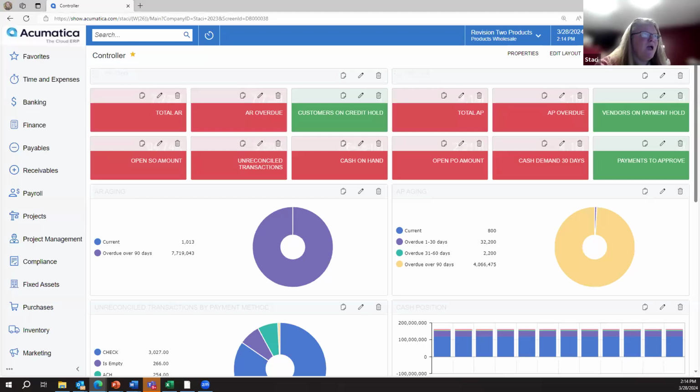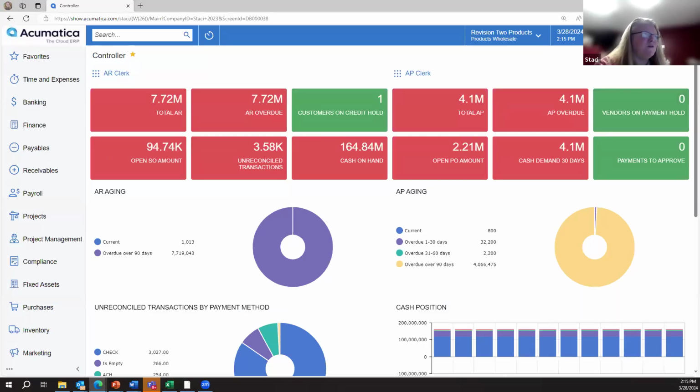And again, you have the rights to do that. You've got the ability to go ahead and modify your own dashboard. You don't have to call IT and wait for them to have some time to come over and make these changes. You're able to do all these yourself.